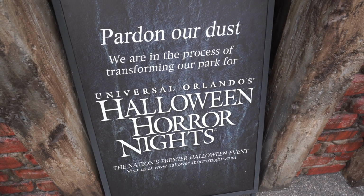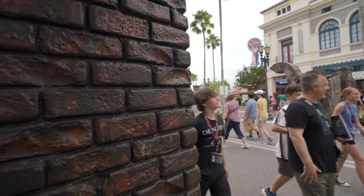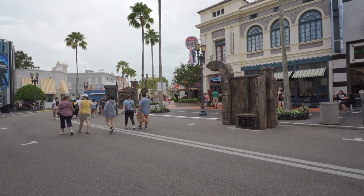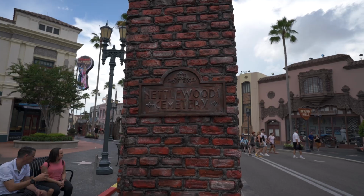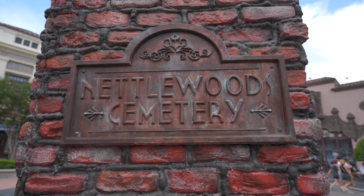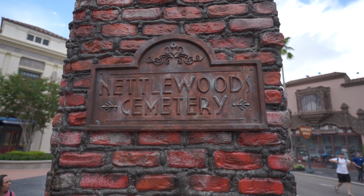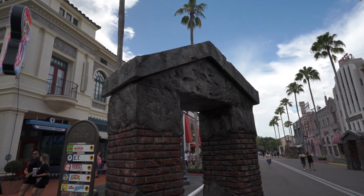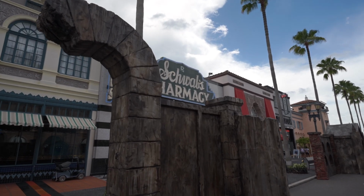So I'm here in the Hollywood area of the park. Last time I was here, this was the first bit of Halloween Horror Nights decorations out in the streets, and there are a lot more now. And we also have the official name of this scare zone, or what it's themed after. It is the Nettlewoods Cemetery. There are a lot more set pieces out on the streets now, and I have a feeling they're not done yet.